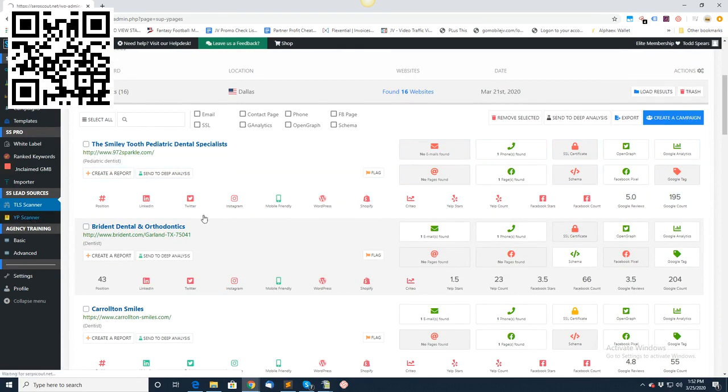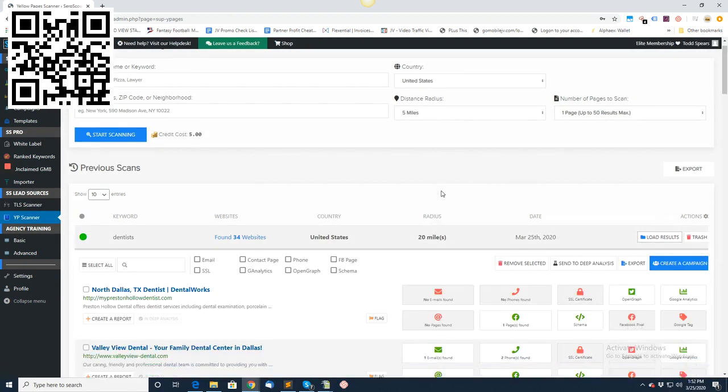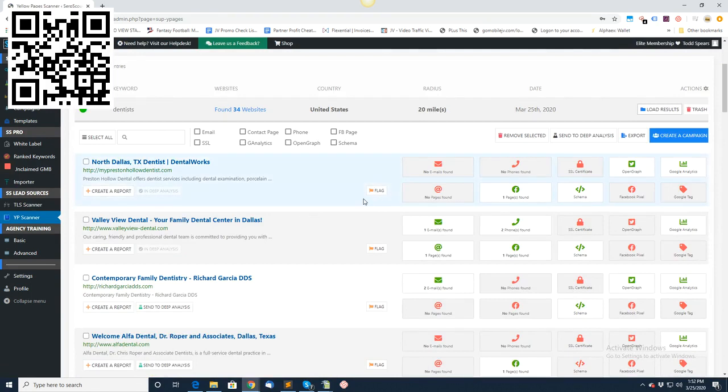Same thing here is another data source from Yellow Pages. Yellow Pages is the same exact thing, just not Google. Yellow Pages still exists. YP.com is what it's called. And it also has millions of businesses in there that may or may not be on Google that obviously need a lot of help as well. So that's the elite version.